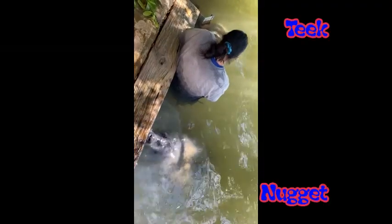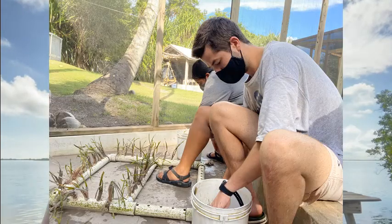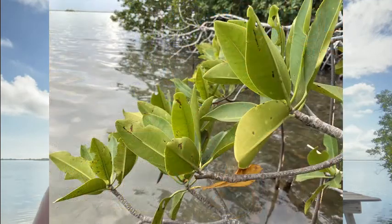So far I haven't fed Nugget or Teak, but Mike is leaving soon, so I will hopefully start learning that or participating in that. But since I don't help feed them, I do help with the seagrass, putting the seagrass in the PVC, collecting mangroves for them. And I also sweep up the areas just to give them a little bit of help. So that's that with Teak and Nugget.